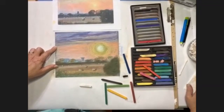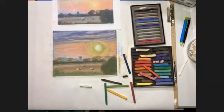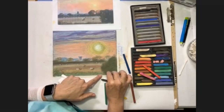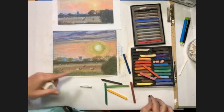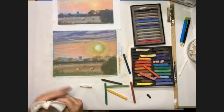So in order to finish off our art, we always want to sign it. And I am going to use this black, and I'm just going to do my initials because it's hard to write your name with chalk. So I want for you to go ahead and sign your art.